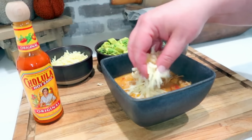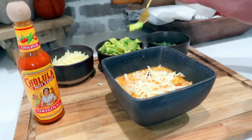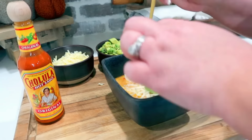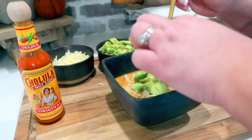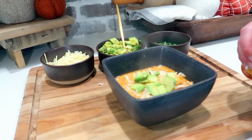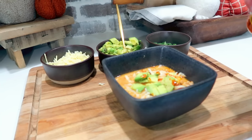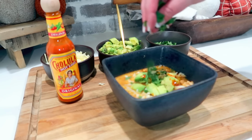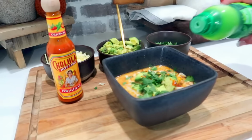Like I mentioned, I chose to top my soup with a little extra cheese, some freshly diced avocados, some fresh cilantro, a little bit of extra hot sauce, as well as a splash of fresh lime juice. I also topped the soup with some crumbled up Doritos in the seasoning Cool Ranch, and I did end up adding a little bit of sour cream once I was off camera. I forgot that while I was on camera, but the mix of the fresh cilantro, the lime juice, and the Cool Ranch Doritos, it was just absolutely perfect.